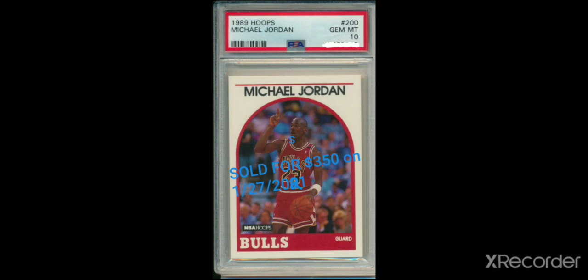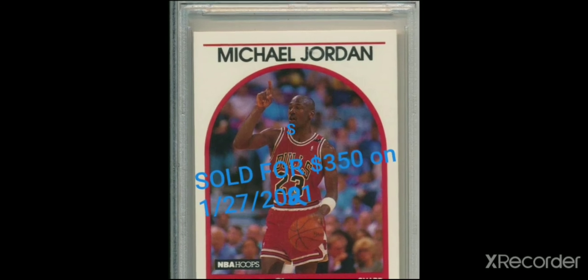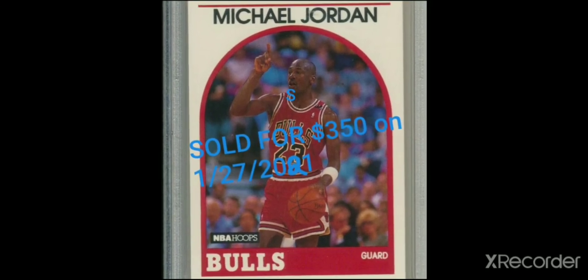If you bought back at $1,200, this might be a good time to sell that card. If you collect Jordan, I think the Hoops has more room to grow. If you collect Jordan, the safer card to collect, I still believe, is his 1989 Hoops PSA 10, card number 200. As you can see, the last one sold for $350, and it keeps going up.